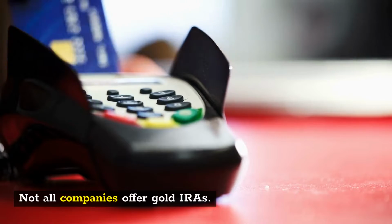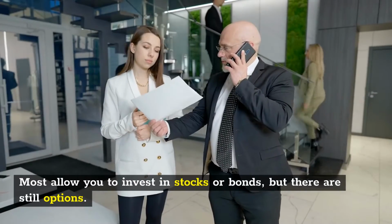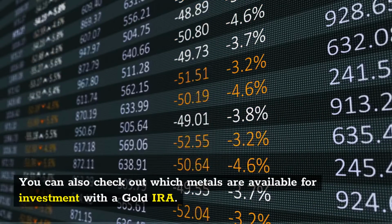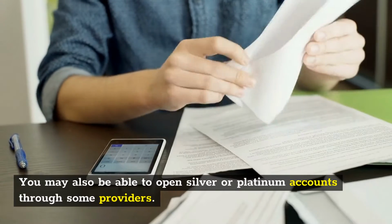Not all companies offer Gold IRAs. Most allow you to invest in stocks or bonds, but there are still options. You can also check out which metals are available for investment with a Gold IRA. You may also be able to open silver or platinum accounts through some providers.